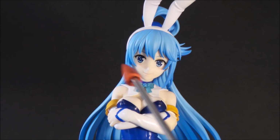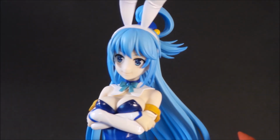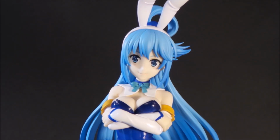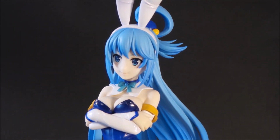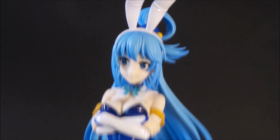She's got a nice smile on her face. She's really smiling. Look at her nose. She's got blue eyes, and she's just looking straight at you. She's got the blue eyebrows. Skin on the face looks great. She's got these big blue eyes. What a cutie. Okay, and then let's take a look at the bunny ears before we take a look at her hair.